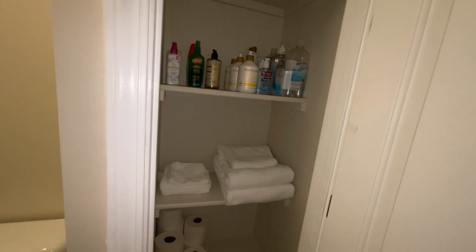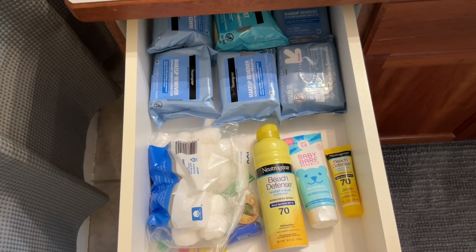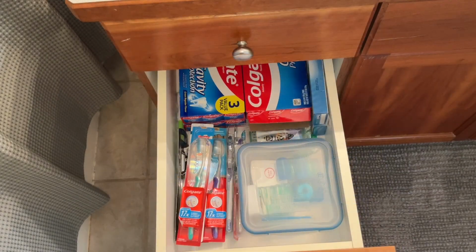For my 10-minute declutter today, I wanted to finish the last bathroom in our home. I couldn't remember when I had organized the drawers last, so I figured it was time to do it again. When I looked in the drawers, they looked good to me, so I didn't have to do any decluttering. It was a nice surprise.